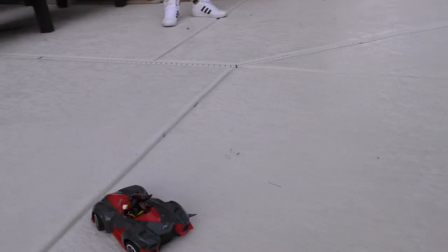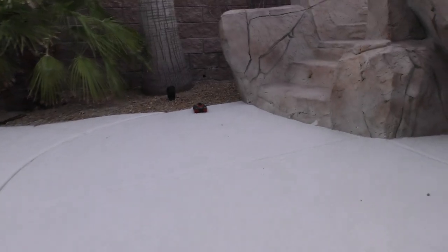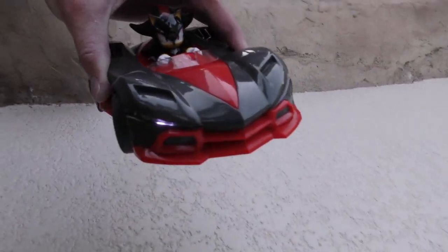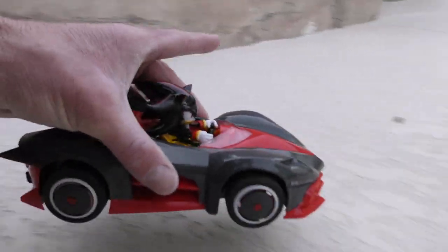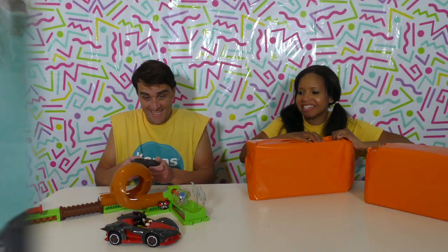Shadow, don't go in the pool. No way. He's so fast. Can't even keep up with him. Shadow, you can't go on the rocks. Look at the lights light up when you make them go forward. All right, bye, Shadow. Great timing, Shadow. What did you get?